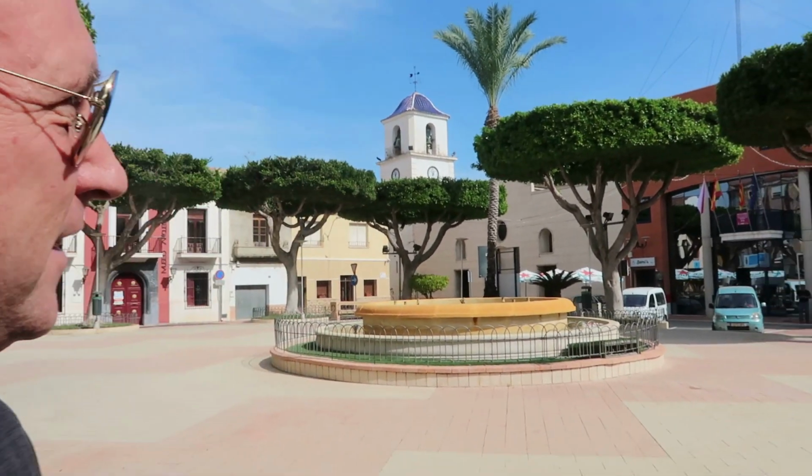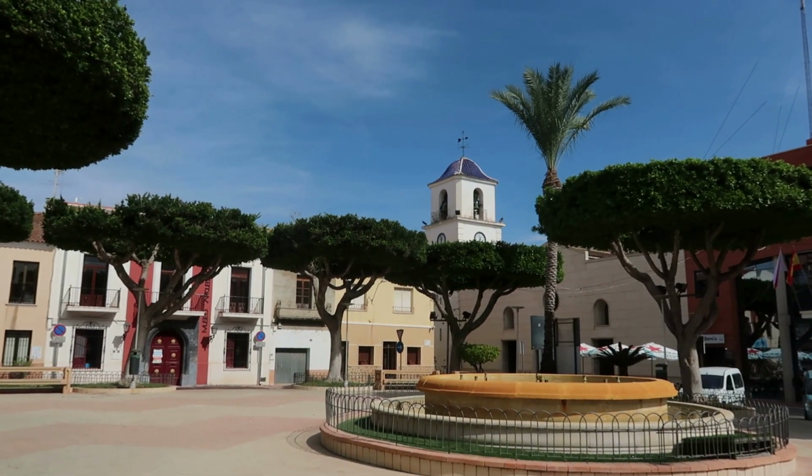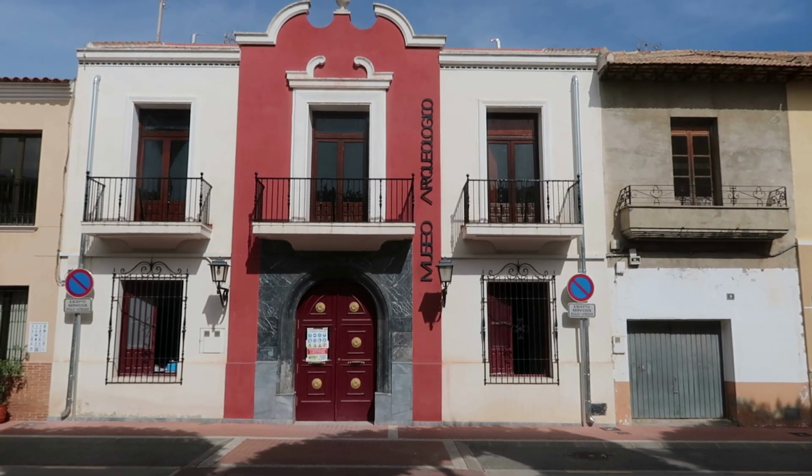Couldn't have timed that any better. So today I'm in a small town around 20 minutes from Torrevieja, 25 minutes from Alicante, and I came to see a museum, and typically it's closed, and it looks as if it's actually getting refurbished, which is nice. It's a fantastic looking old building with the fantastic original windows, which I love to see. But it is getting work done to it today.